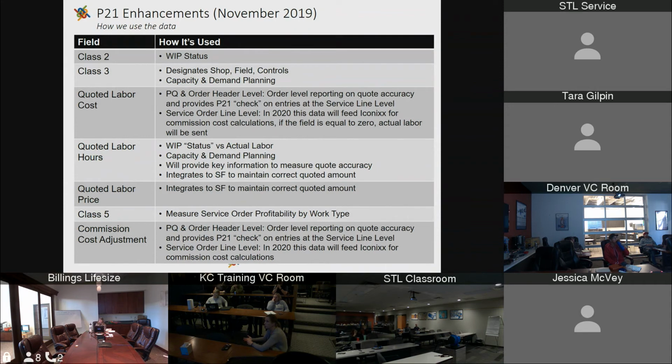What we'll eventually use that for is capacity and demand planning. So what we'll do is go through an exercise that says how many quoted labor hours, which is an important one, do we actually have on open orders for shop work, for field work, for controls, for service. We can start to get to the point where we could look a month out and say the total demand on the organization looks like this, and do we have enough technicians to meet that demand, or do we have to look at pushing some dates, or should we be pulling work in?